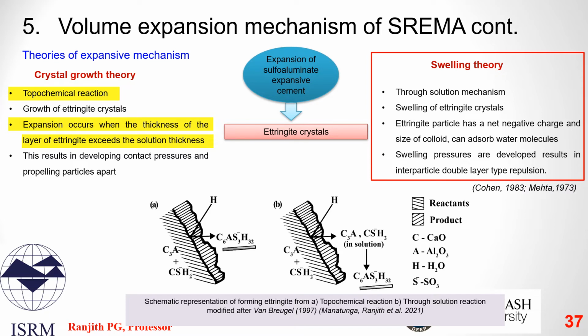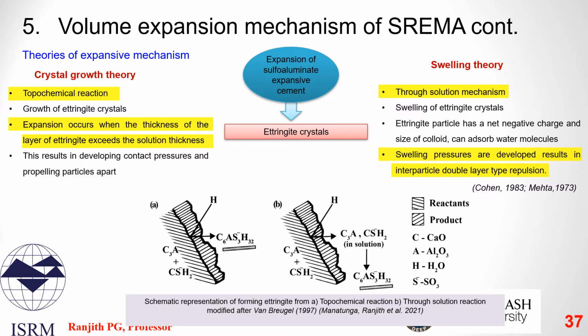Swelling theory suggests that the water absorption characteristic of ettringite causes expansion. In this case, the reaction takes place through a solution mechanism in which the reactants dissolve and produce ions in the solution. Then the ions combine and the resultant product precipitates from the solution, which is presented in figure B. According to this theory, an ettringite particle has a net negative charge, and the size of a colloid means it can absorb water molecules due to the large specific surface area. Hence, swelling pressures are developed, resulting in interparticle double layer type repulsion, causing the expansion of cement.